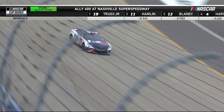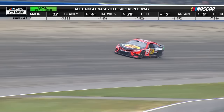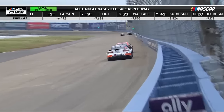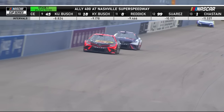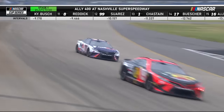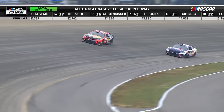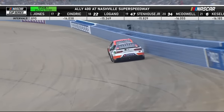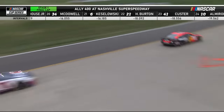And Hamlin just doesn't seem to be able to get closer. He tries that inside line. He closes the gap, but the momentum is on the 19 side. Yeah, that high line's a bit of a defensive line when you're struggling like this. There he goes. It's going to make Denny do it on the bottom. And Denny can get there. He just can't quite defend the momentum that 19 has down the straightaway from the top.